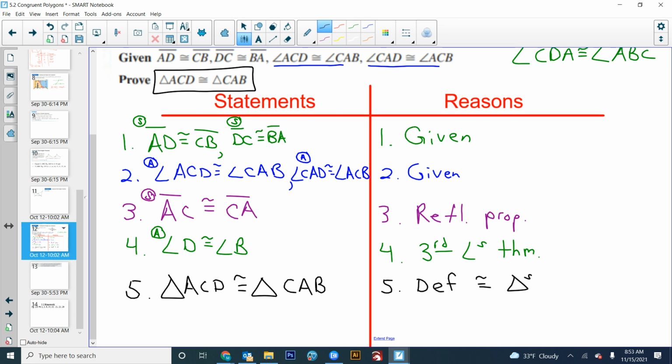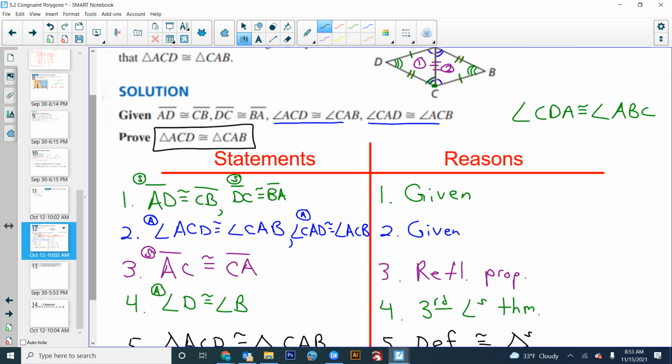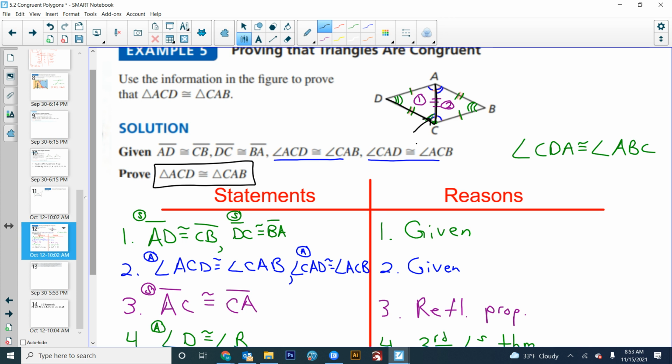Now, while I'm on the topic of the congruence statement, if you get confused during a proof, all eyes up here for just a second. If you get confused during a proof and you don't know how to name this angle right here, you're like, I don't know how to name that angle. Steal the congruence statement. For example, if I want to call it DCA, I said the letter D first, the letter C second, the letter A third. Do you agree with that?